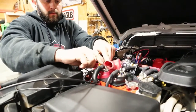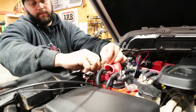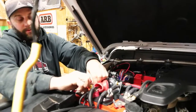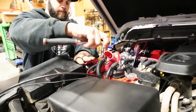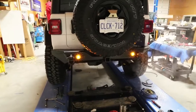For the rock lights and the... No, this is for the ARB compressor. Oh, okay. The rock lights and everything are already wired. The rock lights and the rear ambers are already wired into the S-Pod. Oh, nice. It's a beauty.